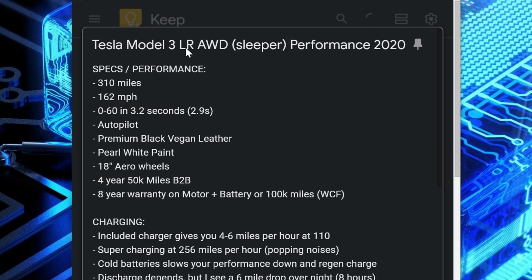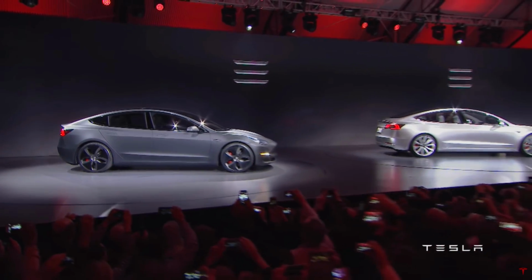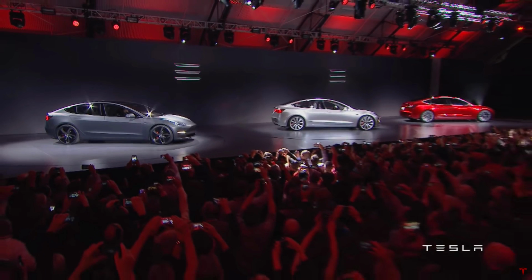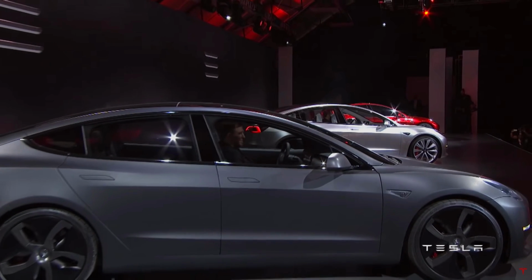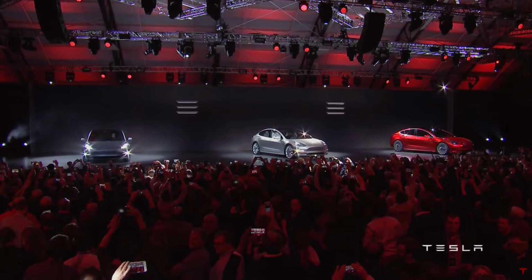Okay, now let me read my notes here. My Tesla Model 3 is the long-range all-wheel drive, which is dual motor, a sleeper, which is a performance, and the year is a 2020. The specs and performance: 310 miles, 0 to 60 in 3.2 seconds, an 8-year warranty on the motor and battery, or 100,000 miles, whichever comes first.